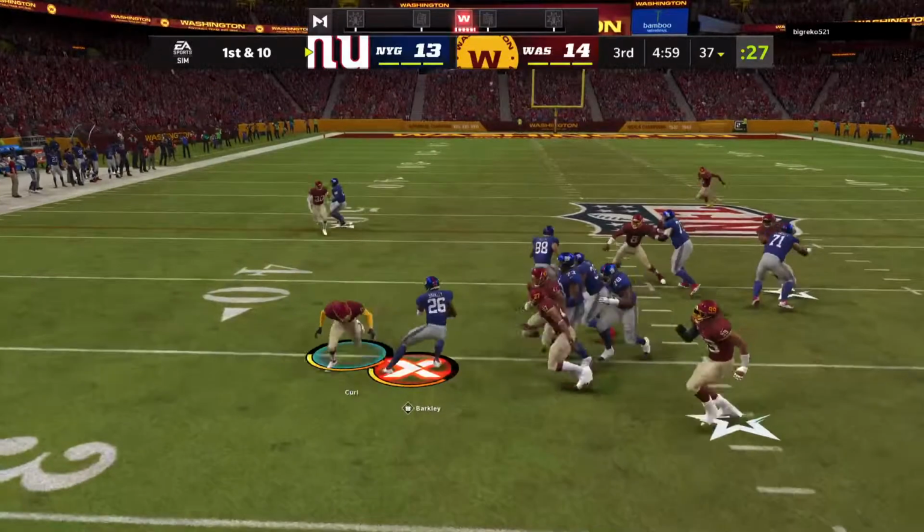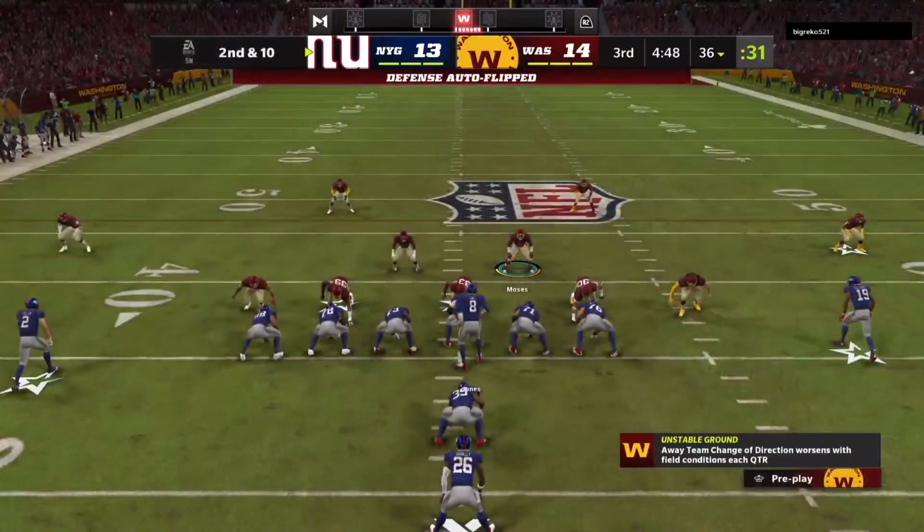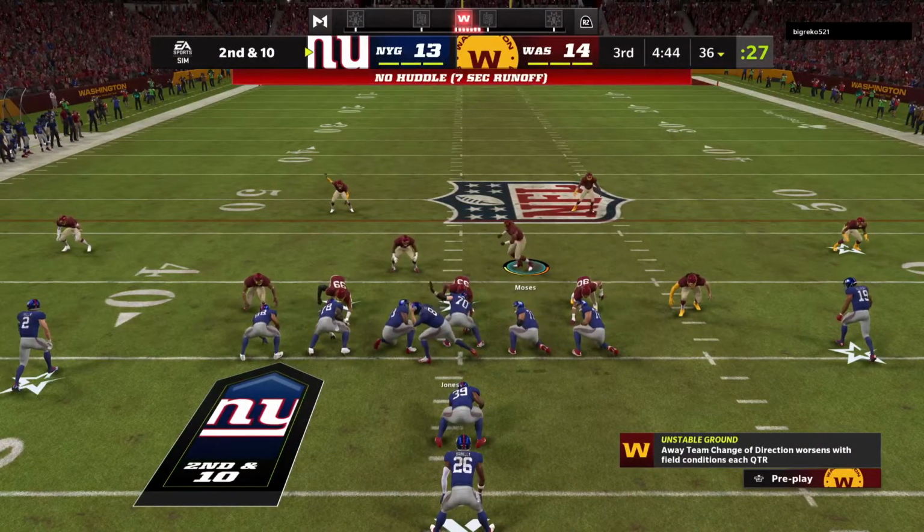He'll drop it off with Saquon Barkley. And nothing doing. He's immediately taken down at the line of scrimmage. Officially nothing on that last run. They'll try again, 2nd and 10.